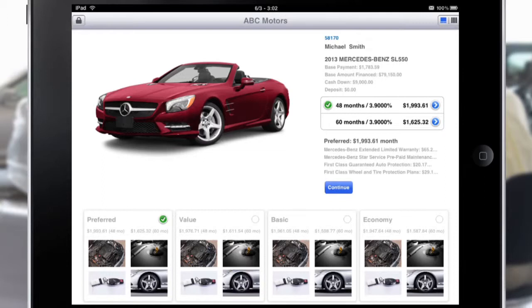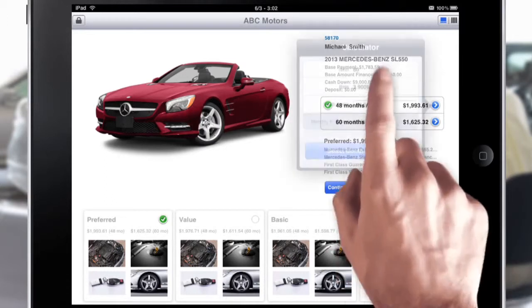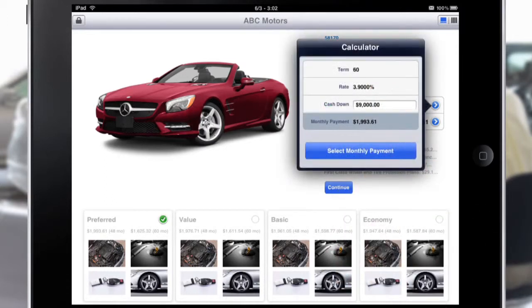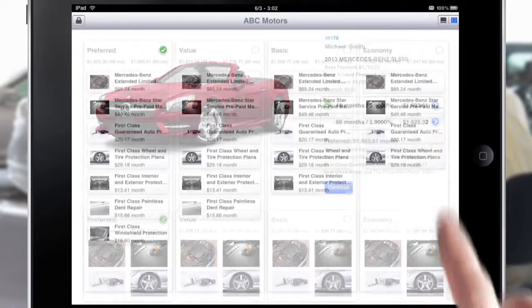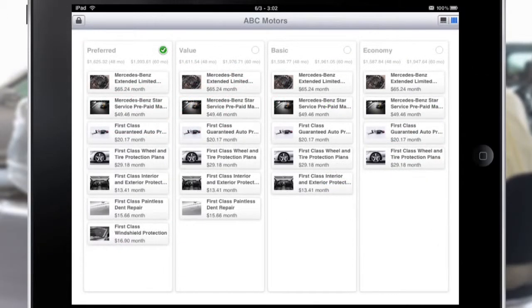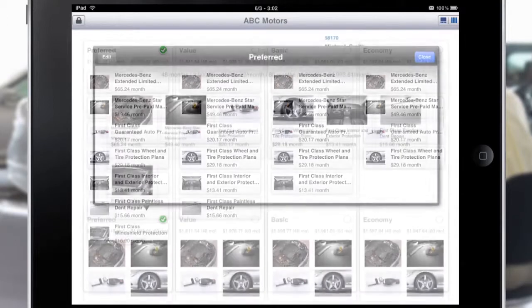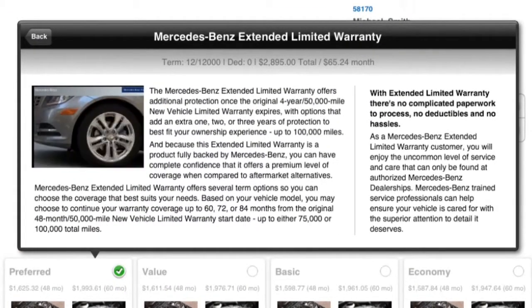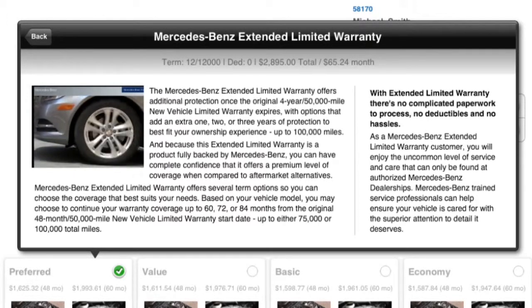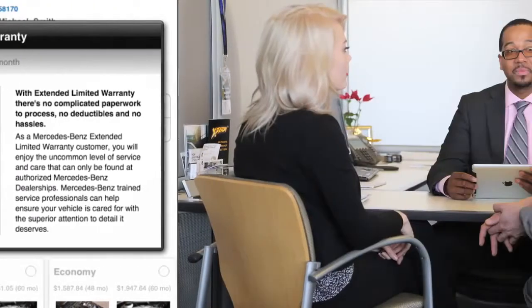The eMenu for iPad is also seamlessly connected to the Dealertrack eMenu desktop application, allowing you to modify the finance calculator as needed. If the customer wants to change their down payment, you can make the adjustment in real time. There are many ways you can review the packages and products. You can view all of the products within each package, or you can focus on one package with all product detail. You even have the ability to show the details of each product, including videos, detailed descriptions, and features and benefits of the product.